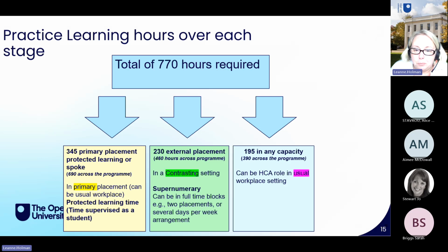So it looks a little bit like this. I know it seems confusing at the moment, the hours which need to be achieved. So ideally, this is how it would look. There can be a little bit of leeway. As long as the 460 hours are achieved in a contrasting setting, in external placements across the 2 years, ideally we'd have 230 per year, which then leaves 345 hours within the primary placement.